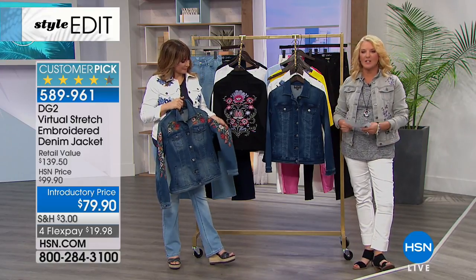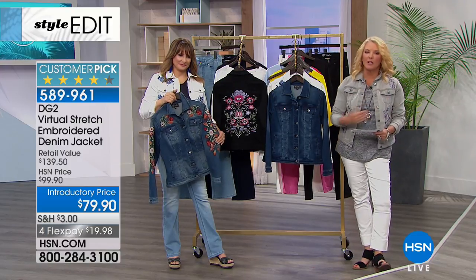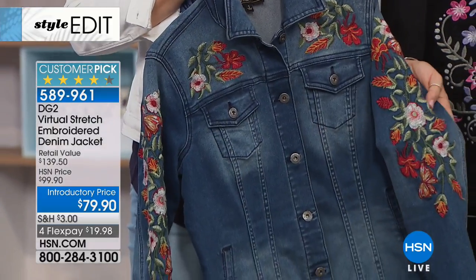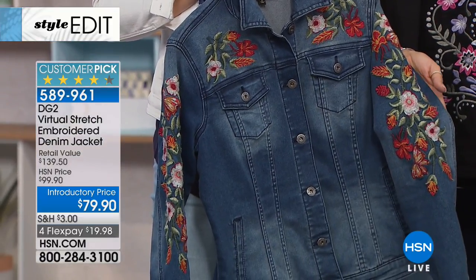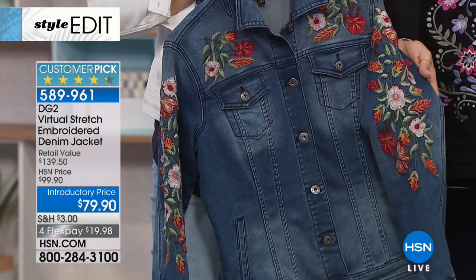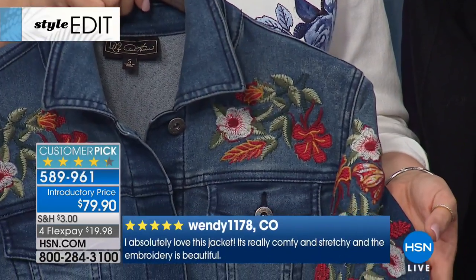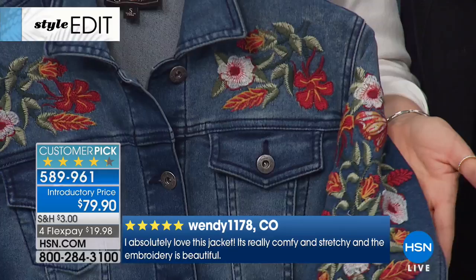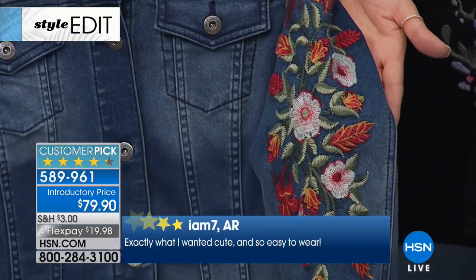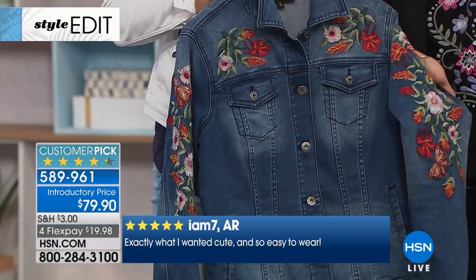She has a ton of jeans, and you hear that over and over. That's not an unusual statement. What's really awesome is to get a really hip, cool jean jacket. We see it everywhere. Everybody who's anybody has a jean jacket, but most of the time, quite frankly, they're not very comfortable. They're cropped, maybe. They're not stretchy. It doesn't certainly have this kind of embellishment and embroidery. And the reviews, seriously, they're beautiful to the eye, but when you read those reviews, you're gonna be like, when you get it home, oh, I agree 100%. So try on a new DG2 virtual stretch denim jacket.